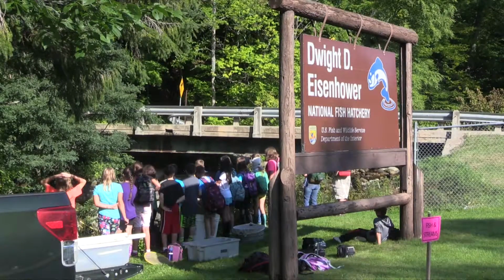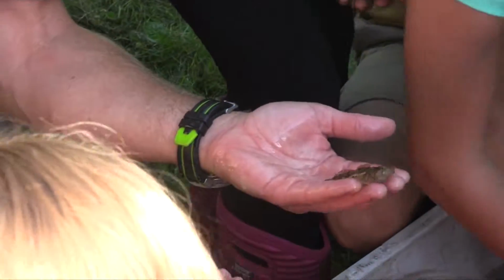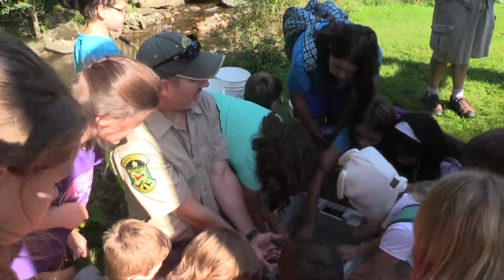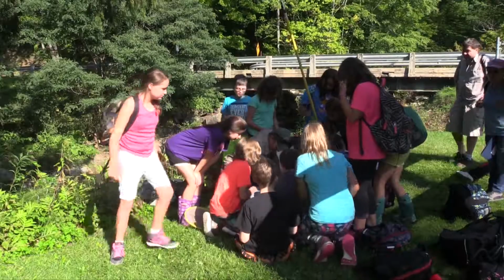It's an opportunity for local schools, fifth grade kids to come and learn about Vermont's natural environment and learn about our ecosystems, our aquatic habitats, and the animals and ecosystems that survive around them. So my station here specifically today is about fish in rivers, specifically trout streams.